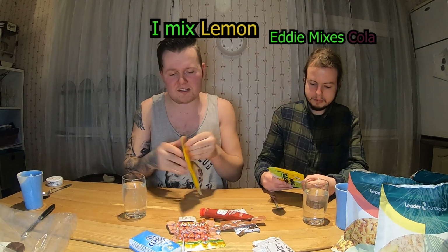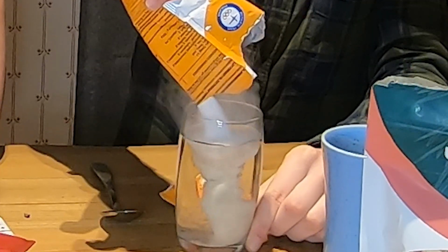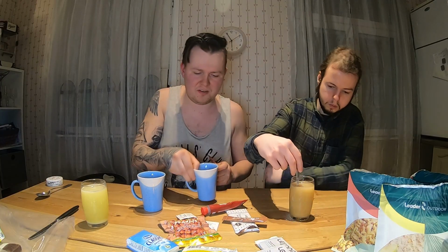So, we are gonna try energy drinks. We are gonna mix cola in one glass and lemon in the other one. While Eddie is mixing his cola, I'm gonna fill up this. So this is just like instant coffee.